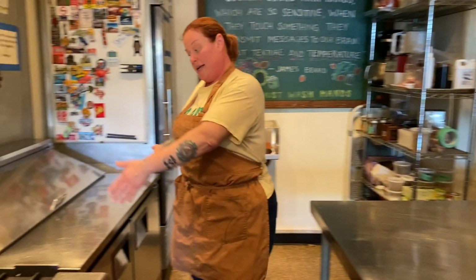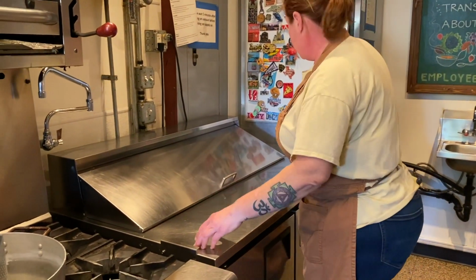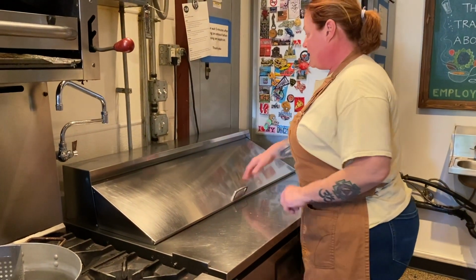And that's where sauté is, right here. So this is our sauté station. Everything's all kind of really nice, cleaned up, really tight.